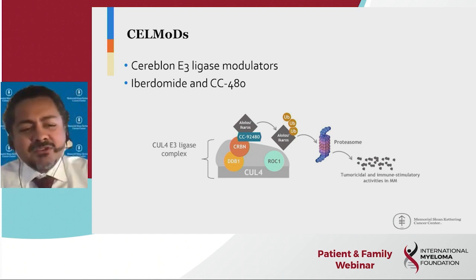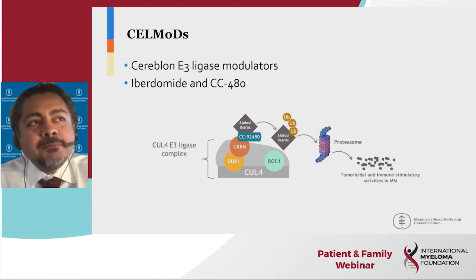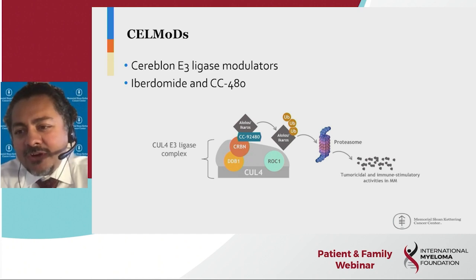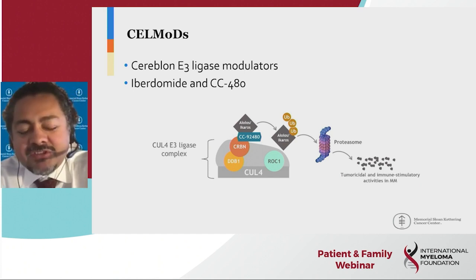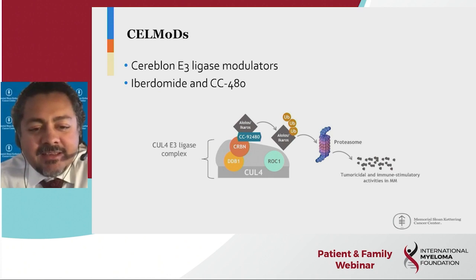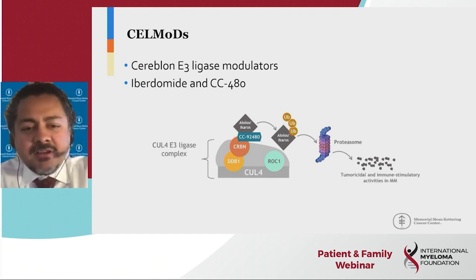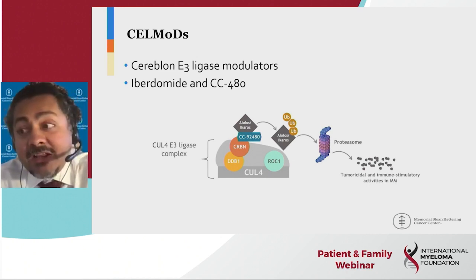The way that I explain this to patients is that proteasome is like the garbage disposal system in your kitchen. So when you're washing your dishes and getting rid of the food that hasn't been used, it goes down and the garbage disposal kind of chews it up. Well, proteasome breaks down unused proteins inside any cell into smaller peptides and amino acids, and those smaller pieces can then be utilized by the cell to manufacture new proteins. Myeloma cells make a lot of protein.